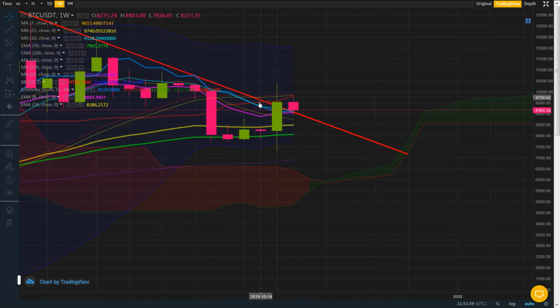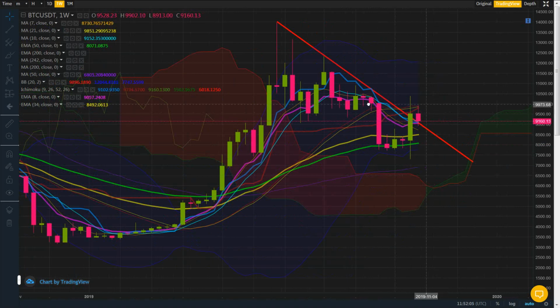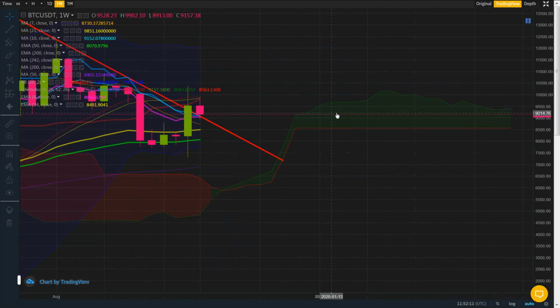like the Ichimoku cloud has been wanting us to do, as it wanted us to do here, as it wanted us to do here. If this holds any weight, which it usually does on stocks and forex and anything really, when we get a cross like that on a weekly, it means continuation down. So we can mess around here, maybe even for a week or so. That's no problem, but it's going to be coming down because the continuation wants us to come down.